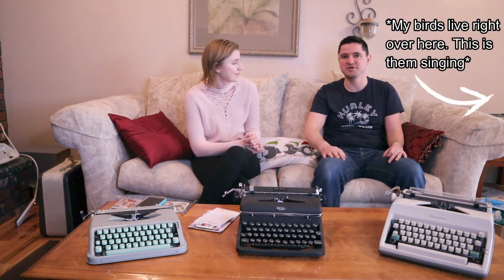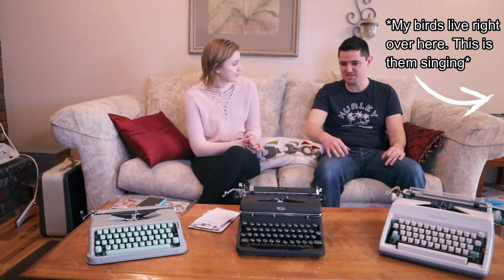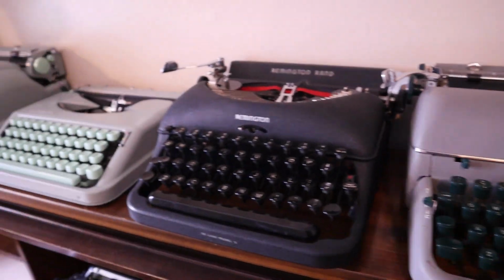Some of the ones that I buy tend to be a little bit more worse for wear. I enjoy working on a little tinker project. But for the most part, these things are built like tanks. They were built to last. And you know, most of these machines that I have are 60, 70 years old, and they still all work. Nice.